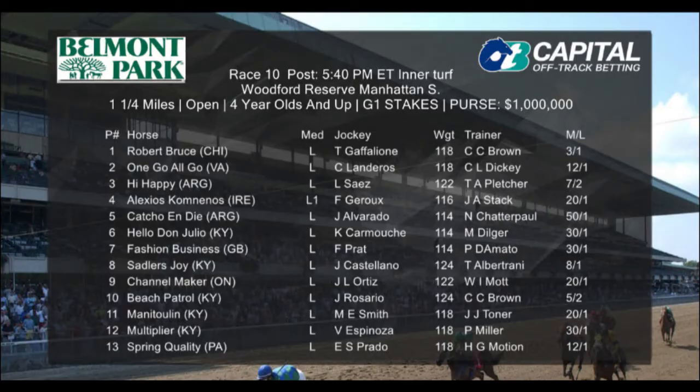Interesting, the number 7, Fashion Business for Phil D'Amato and Flavian Prat coming over. 30 to 1 on the morning line. This horse won a 1 other than optional claimer last time out, coming from off the pace. Was 9 1/4 back, went clear by 2 1/4. Thought that was a very impressive performance. But again, that was in a 1 other than optional claimer.